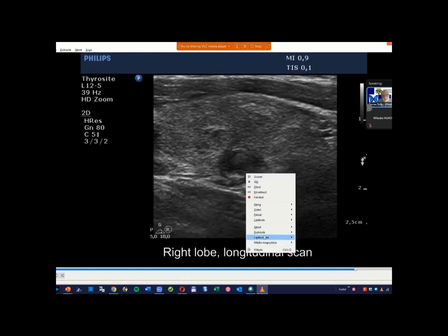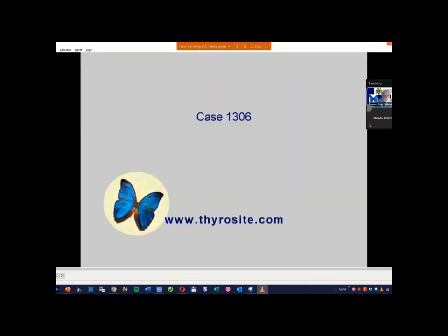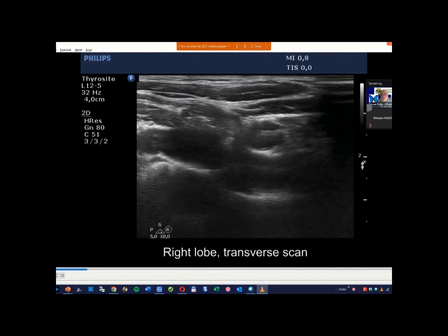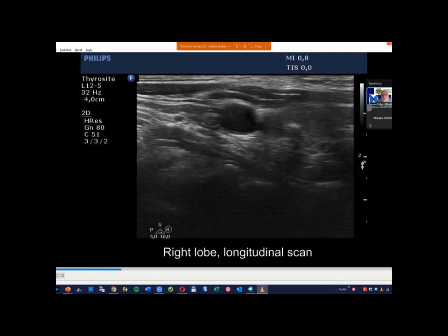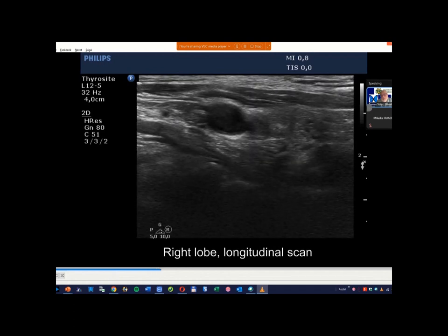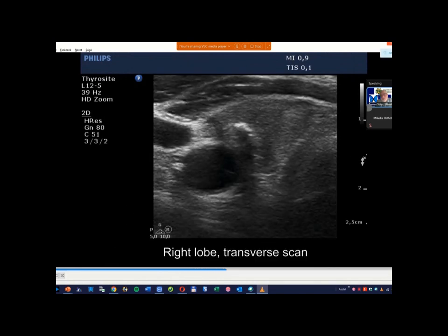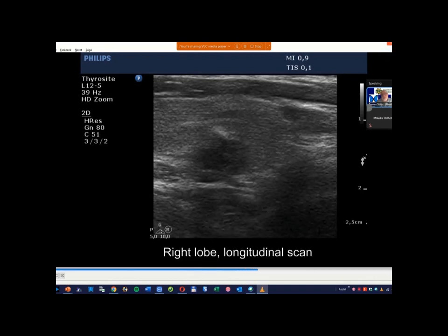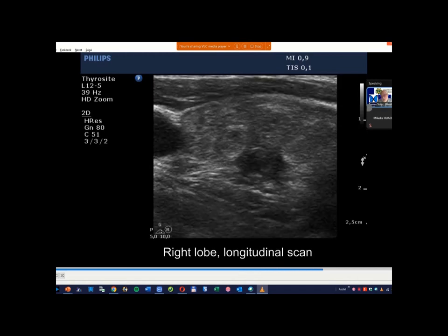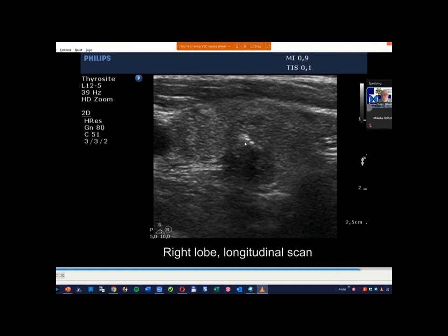So I play once more with normal speed from the beginning. By scanning this lesion, the presence of coarse calcification is evident based on the acoustic shadowing, for example here. But if we analyze on enlargement or more thoroughly, then we have to suspect that this lesion also contains microcalcifications. So these forms, 1, 2, 3.